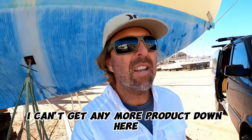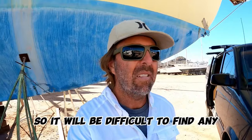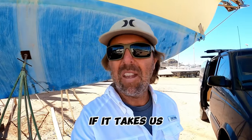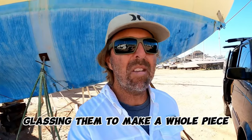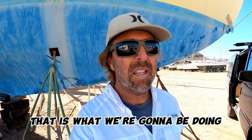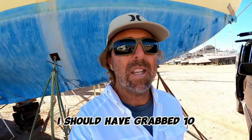I can't get any more product down here. It's not a Mexican product, so it will be difficult to find any other pieces. So if it takes us gluing some together with epoxy, glassing them to make a whole piece, that is what we're going to be doing. I kind of wish I had 2 more on my trailer coming down here, but unfortunately I grabbed 8. I should have grabbed 10.